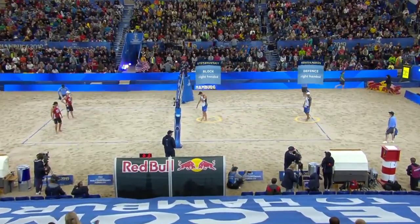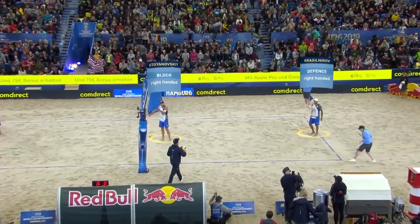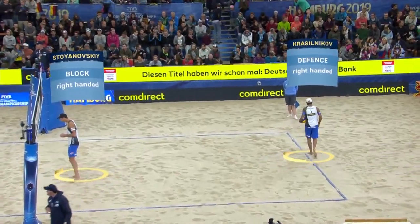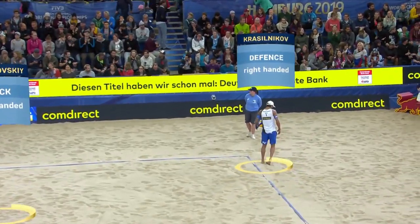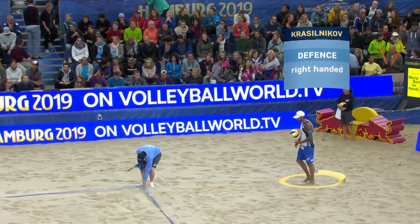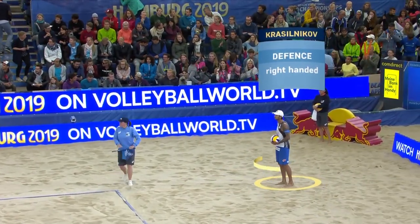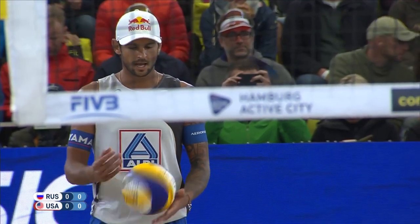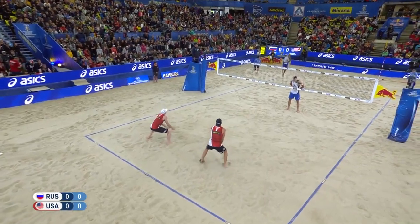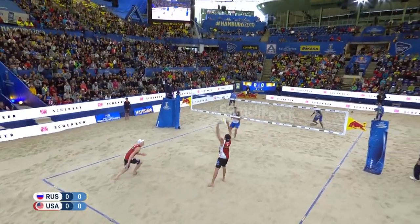Stoyanovskiy is the blocker, right-handed for Russia. Krasilnikov plays defence at the back of court. Russia wearing the blue shorts and the white and grey vests. And they will mix positions. Troy Bourne and Trevor Crabb of the USA will block and defence whichever way they feel is best. It makes the American game very exciting. But here's Krasilnikov to get this grudge match underway.